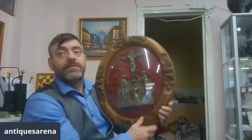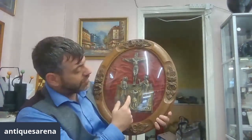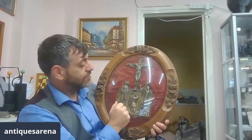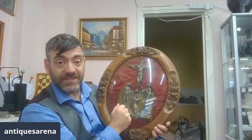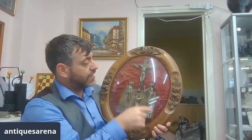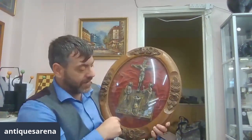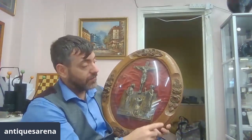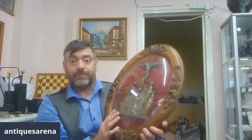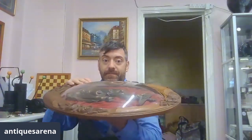Okay. So we've got Mary, John, Mary Magdalene, kneeling at the feet of Jesus being crucified. It's all in bronze. It's on this velvet backing, this heavily carved frame with these floral panels. It's quite spectacular. Look at the frame.